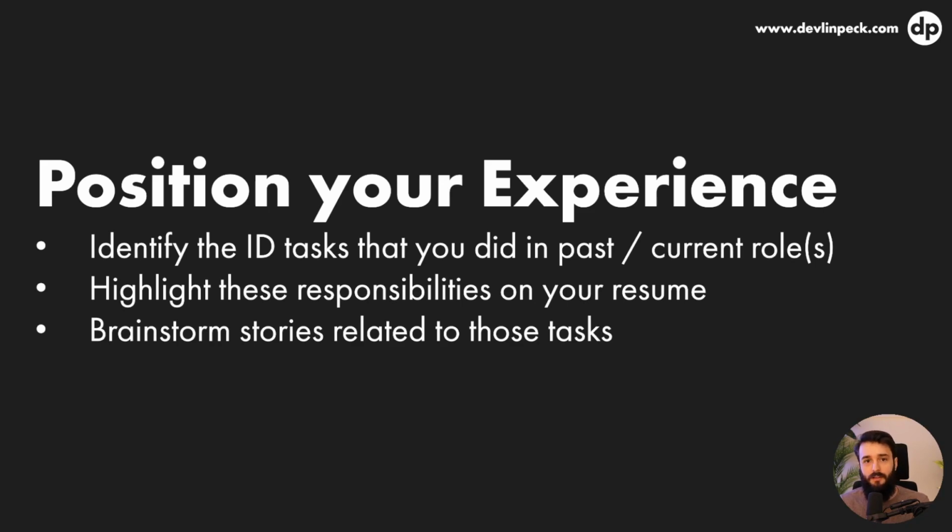And again, there's plenty of content on the STAR format if you're new to that. But what situations have you been in where you've had to use these ID tasks? How did you execute those tasks and what results did you produce? So really spend some time on this.